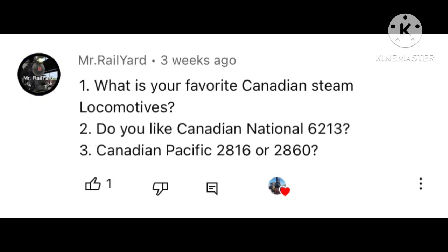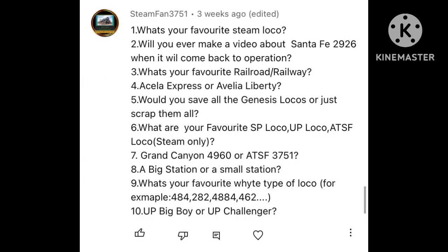What is your favorite Canadian steam locomotive? Do you like Canadian National 6213, Canadian Pacific 2816, or 2860? My number one favorite is the Canadian Pacific Royal Hudson 2860. Second favorite is the Canadian National 6060. I definitely think Canadian National 6213 looks really cool, especially with smoke deflectors. And between 2816 and 2860, 2860.